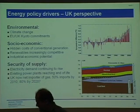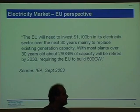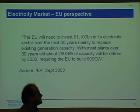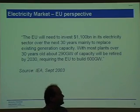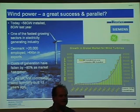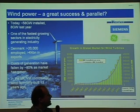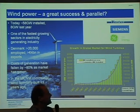So it's against that context that we're moving forward. And here's another little statistic here. In the EU, there's a requirement to invest $1.1 trillion in the electricity sector over the next 30 years, mainly to replace existing generation capacity. It's quite a big figure. Now, in this context, I think what's a very big success story has been wind power. Today, there's something like 58 gigawatts installed of wind power. That's 58,000 megawatts, and it's been one of the fastest growing sectors in the electricity generating industry.